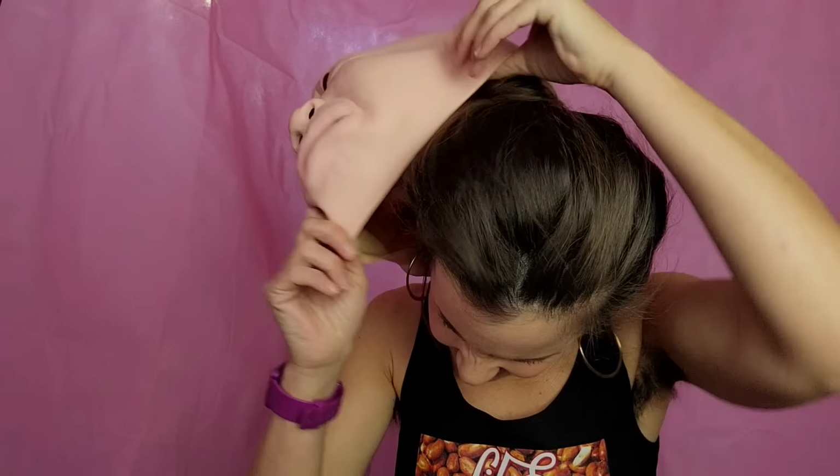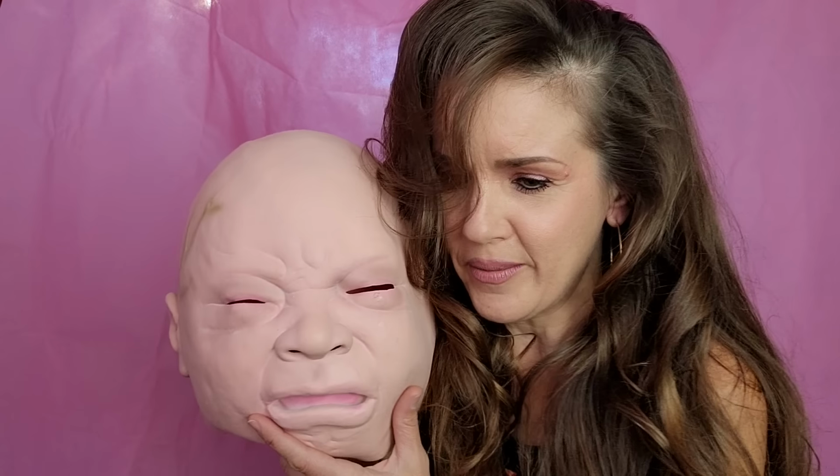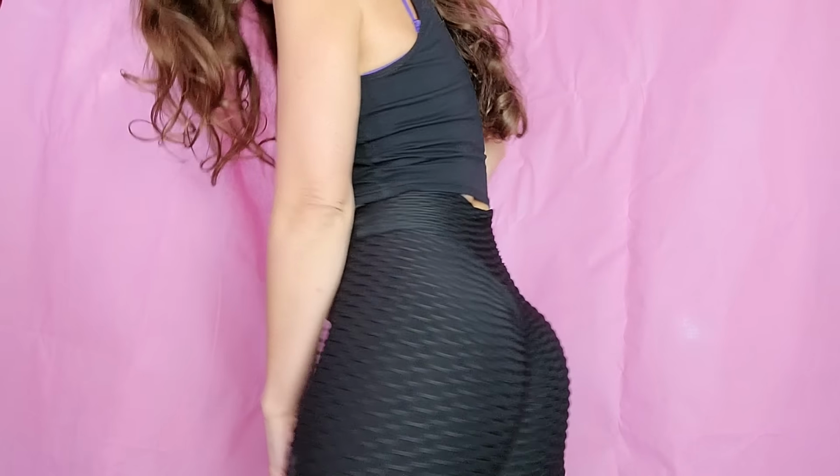Hi. Woo, woo. Bet you didn't expect to see that. One of my viewers sent me this awesome, creepy baby mask that I haven't quite figured out just what to do with yet. So I'm experimenting. And then another one of my viewers sent me this awesome little crop top that says, "Lick 'em, nutty treats." That's me.